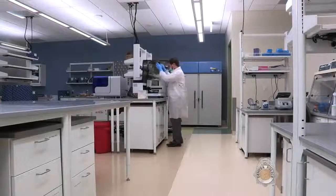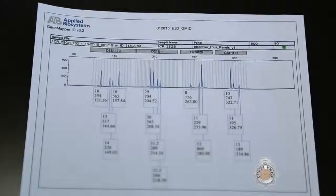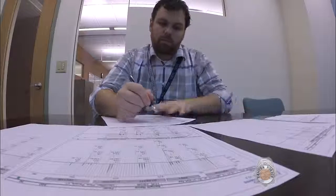Cases that test positive in the Forensic Biology Unit go on to forensic DNA analysis. The goal of the DNA unit is to develop DNA profiles from items of evidence and compare them to known DNA profiles from crime investigations.